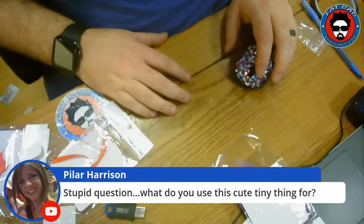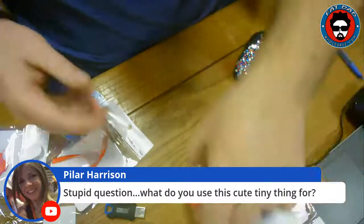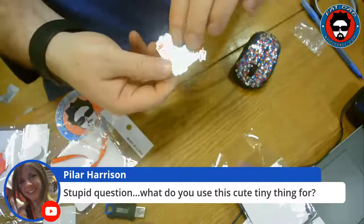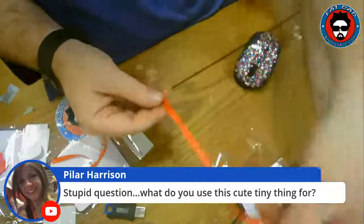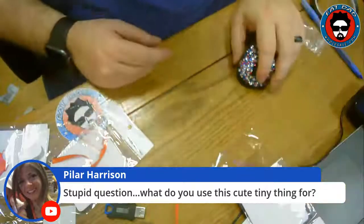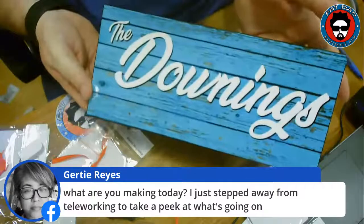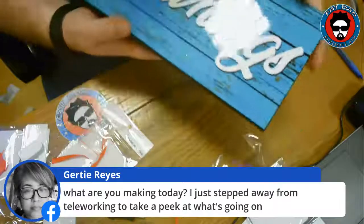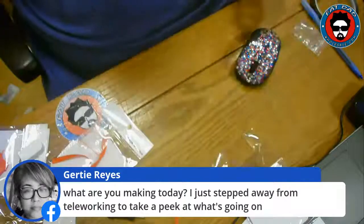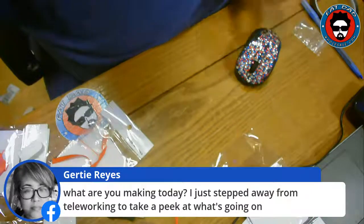What do you use this cute tiny thing for? Well, you saw it was an ornament. See, now there's the adhesive in there, and you would put that through there, and now you have an ornament. So let's try another one, and you'll see. We're making ornaments, and then we did a key holder, however you want to call it. That's cooled down pretty good, so we'll mount that up so you can see that. We'll show you how it started, because I've got another blank one.